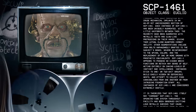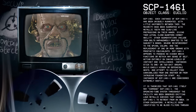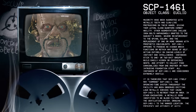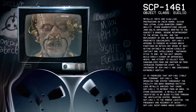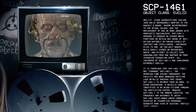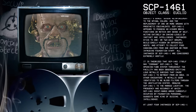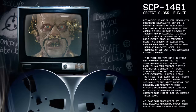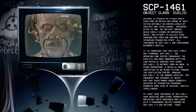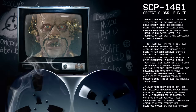Other augmentations include iron bolts haphazardly grafted to the subject's bones, severe reinforcement to the spinal column, and replacement of one or more organs with prosthetic equivalents. SCP-1461-1 appears to possess no higher brain functions or retain any sense of self, acting entirely on canine levels of instinct and intelligence. Instances stick to one or two unit groups, build easily hidden or defensible nests, and attempt to collect food cannibalized from one another or from intruding Foundation staff. All instances of SCP-1461-1 are considered extremely hostile.